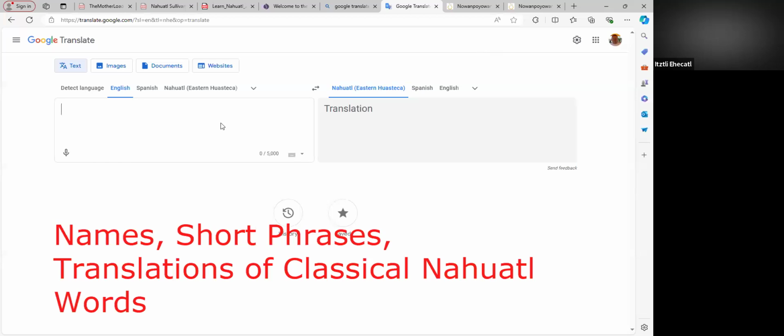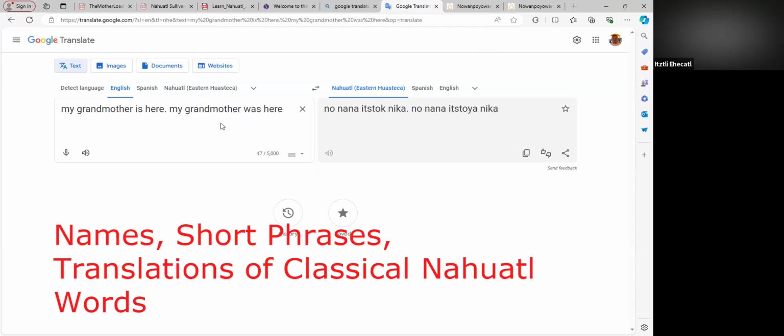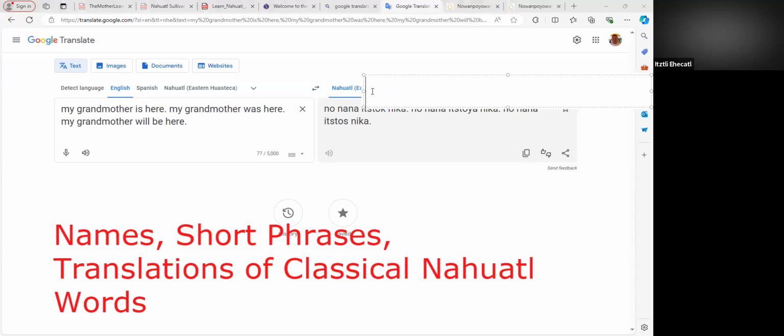Let me show you a couple examples. My grandmother is here. Okay, now this is correct, actually. That's the other thing. If you do this repeatedly, you will find that the prompts will change. Maybe it's the system getting better. Hopefully that's the case. But yesterday, when I wrote down this exact phrase, instead of itstok right here, it actually said altok. So it said nonana altok nika. Now that's crazy because altok is reserved for inanimate objects, and my grandmother is definitely not inanimate, right?